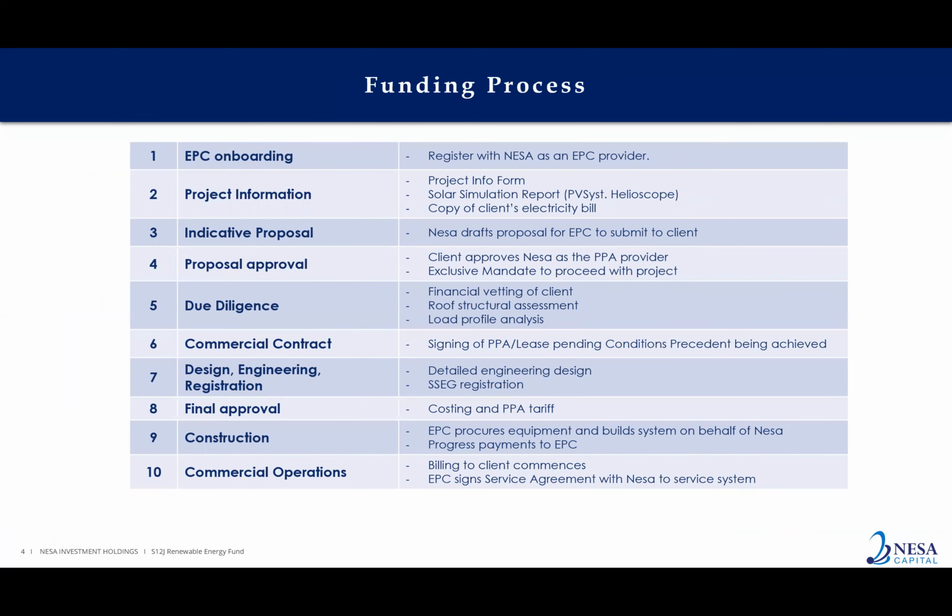Just in terms of the funding process, I did say that any EPC can come to us with a viable project. We certainly hope that the EPC has a track record. There are certain minimum requirements, and the first process is to onboard the EPC, and that requires submission of various company documents, your KYC docs, to us. We would need to have a look at some of the reference projects that you've already built, to ensure that we're happy with the quality standards. It is preferred to have EPCs who are PV Green Card certified. It's not a compulsory thing right now, but it certainly is going to be something that we will make a requirement in the future, as I think it's the right thing to do to support the industry and make sure that we're all self-regulated.